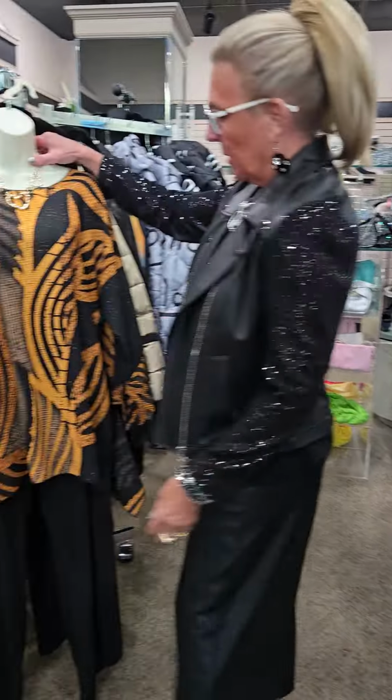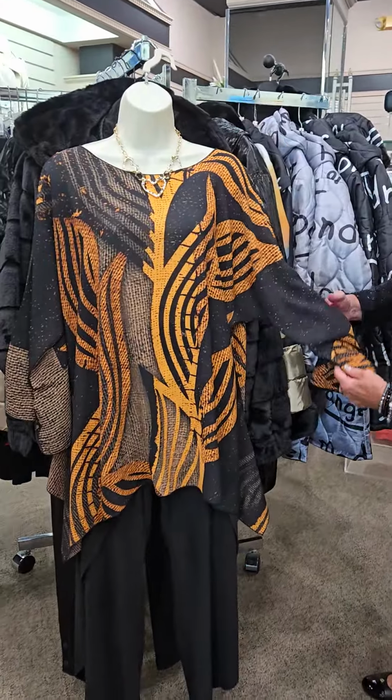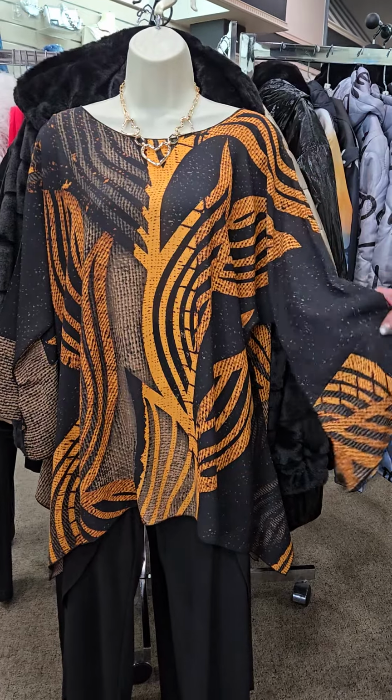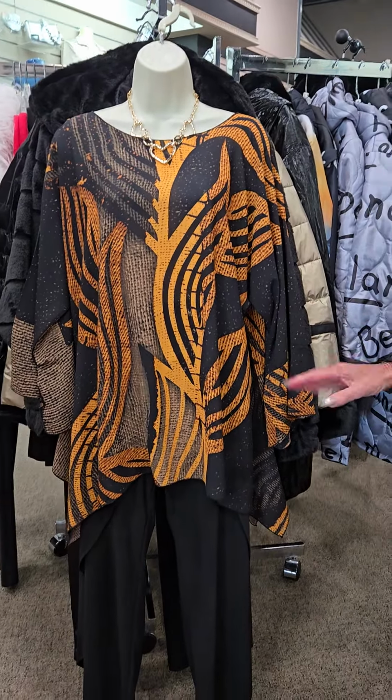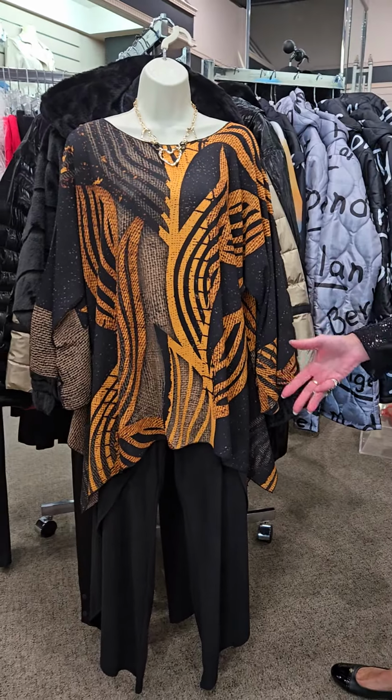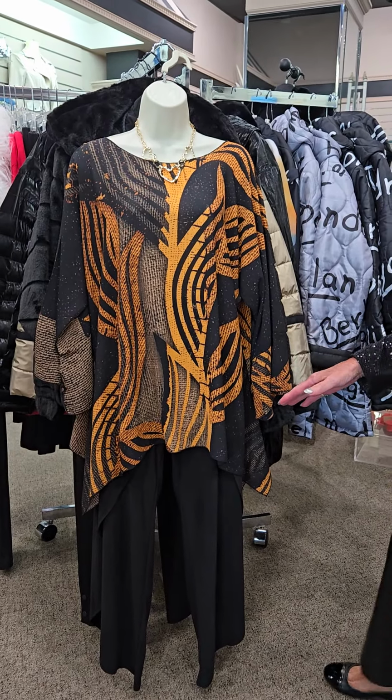Then over here is another one of those. And this color is kind of in the gold and black. So both color tones are great for fall. Again, you can do them with jeans, you could do them with a traditional pant, or you could do them with the baby bells.